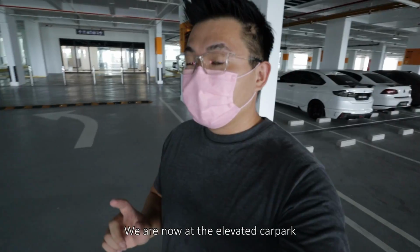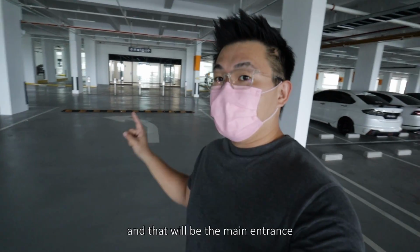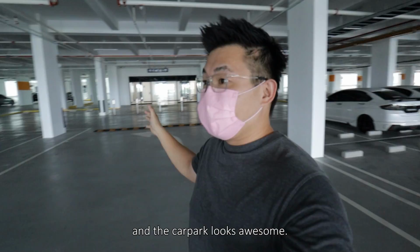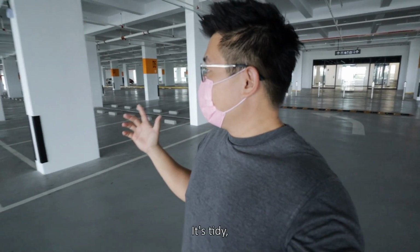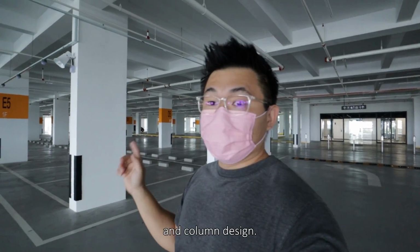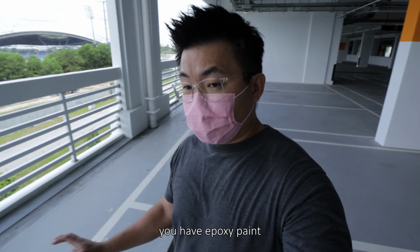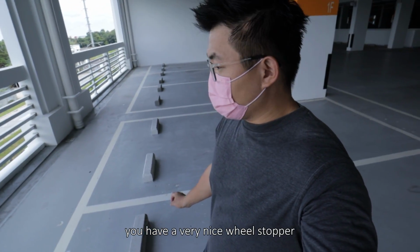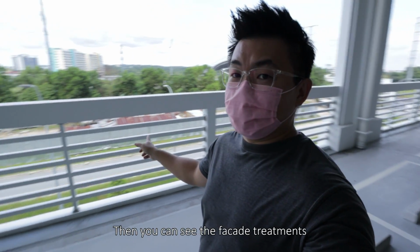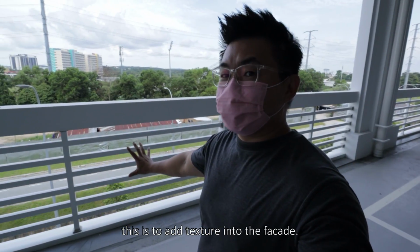We are now at the elevated car park, and that will be the main entrance into the retail space. The car park looks awesome, it's tidy, in that conventional beam and column design. For the flooring material, you have epoxy paint and a very nice wheel stopper, and it's elevated, so it's open. Then you can see the facade treatment. This is to add texture into the facade.